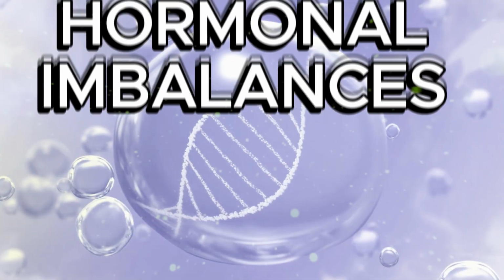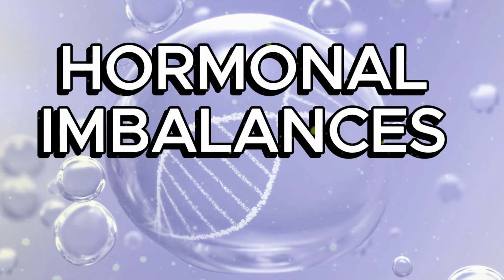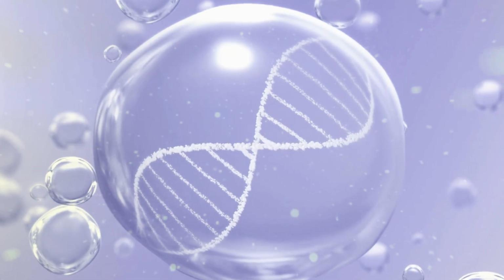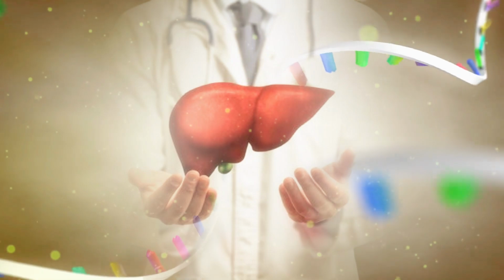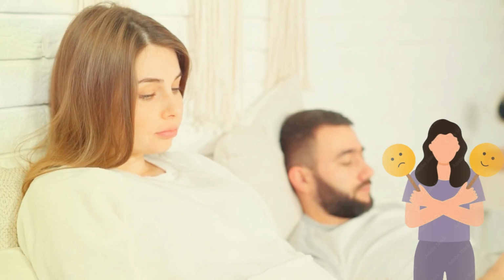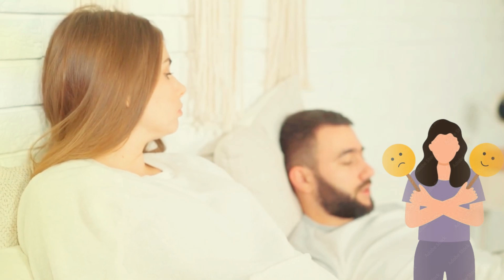Sign number 11. Hormonal imbalances can be linked to inadequate bile production, which plays an important role in the processing and metabolism of hormones in the body. Bile helps transport hormones and facilitates their breakdown and elimination. When bile levels are insufficient, hormonal imbalances can occur, potentially leading to issues such as mood swings, irregular menstrual cycles, and other hormonal disruptions.